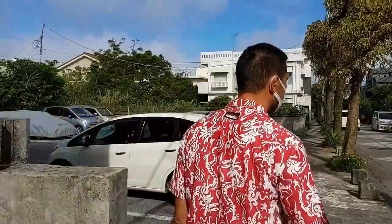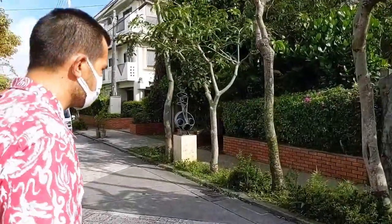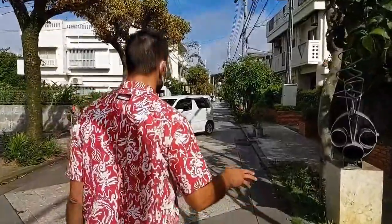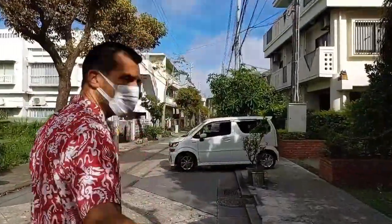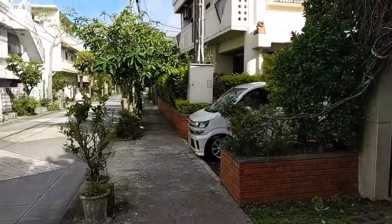Okay. So let's just cross over the street here. We're now down into the Sakiyama District. Beautiful old district here, old houses, old paved streets, but also quite a lot of contemporary and interesting pieces of art and sculpture along this street as well.